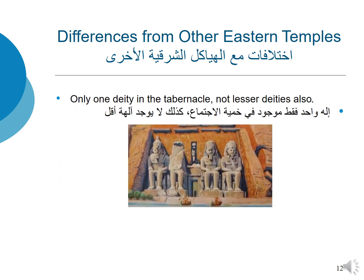Another difference between the tabernacle and other Eastern temples is that other temples included lesser gods and goddesses in the same temple with their main god. For instance, Egypt had shrines for lower deities on the side courts of the main deity. The Hebrew tabernacle had only one deity, Yahweh, because he's the one true God.